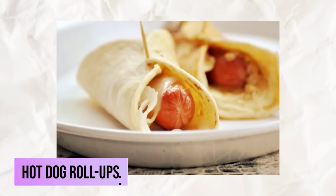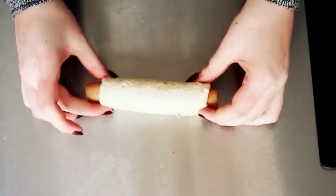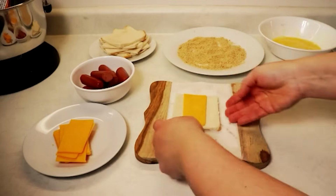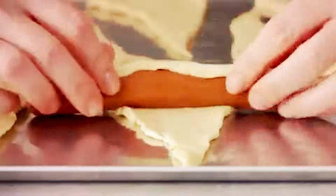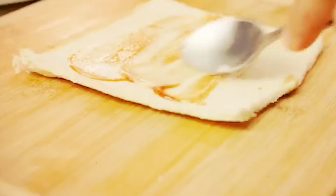Hot dog roll-ups were a favorite kid-friendly snack throughout the 1960s, consisting of hot dogs wrapped in crescent roll dough and baked to golden perfection. This quick recipe brought together the comforting familiarity of hot dogs with the flaky texture of crescent rolls, creating an easy-to-handle finger food loved at parties and lunchboxes alike. The rolls were assembled in minutes, making them a practical solution for parents needing fast and tasty snacks.